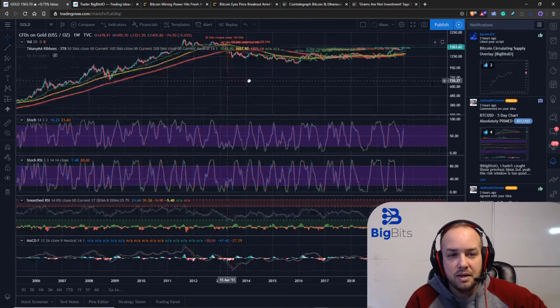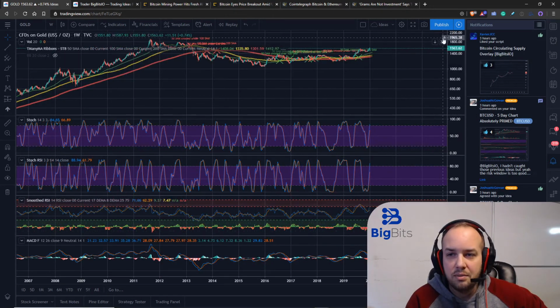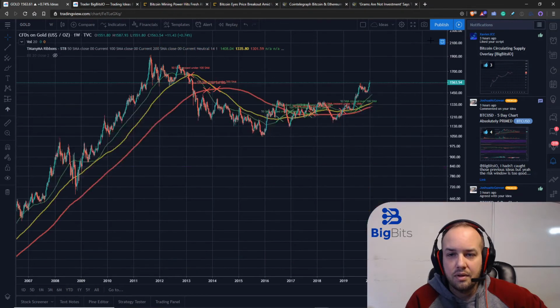There's some resistance back here. I don't know if you can see that too well on the chart. Let me bring that in here. There's some resistance here, and there was this kind of top, and you got kind of like a cup and handle maybe going on here. And if gold can break out of this, it can go towards its highs back here.